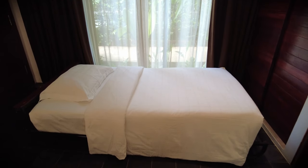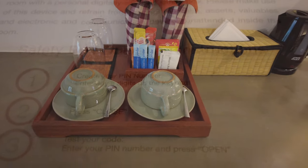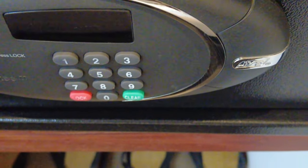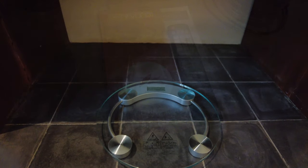To make you completely feel at home right away, these rooms are equipped with free coffee and tea making facilities, safe, flat screen smart cable TV, telephone, bathrobe, slippers, hairdryer, scale, free high speed WiFi, and internet connection.